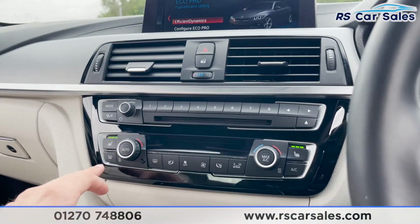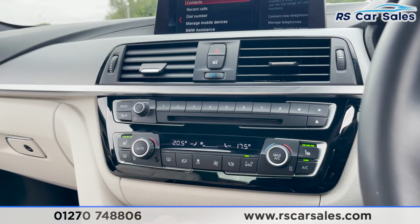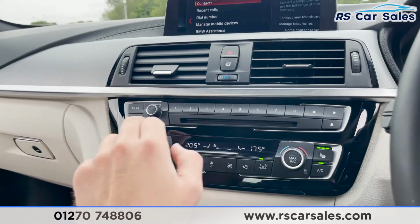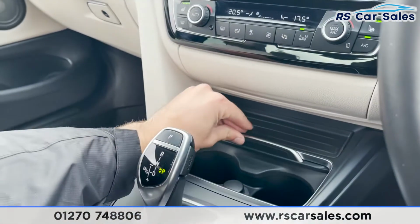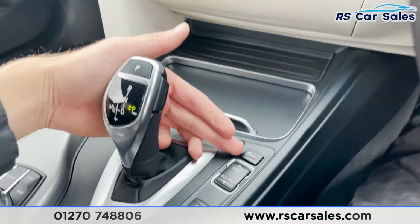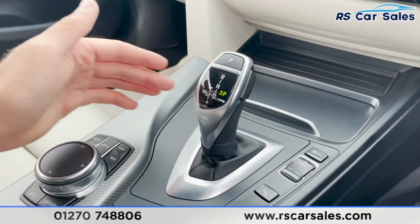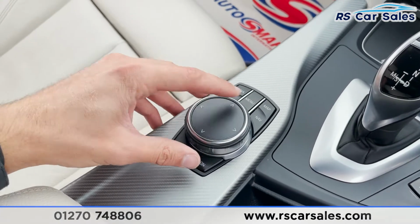Moving down, we've got our dual zone climate control, so we can control each side of the vehicle's temperature independently. Heated seats for both front passengers. Stereo controls with traffic alerts just above. Additional storage space, 2 good sized cup holders with 12-volt connectivity. We've then got our traction control, different mode selects, a button for our parking sensors, gear stick just there. We've then got our shortcuts for the infotainment screen, as well as control wheel and touchpad.